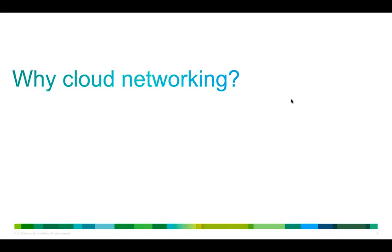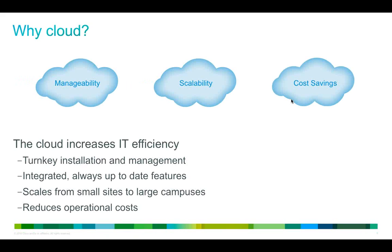So why is cloud networking a solution that you might be interested in for your environment? I want to take a step back and think about some of the benefits that a cloud networking solution can bring to an enterprise network. I like to break it down into 3 main categories: increasing manageability, as well as scalability, and finally cost savings. And all of these are really important pillars to Cisco Meraki and the solution. Firstly, manageability, really being able to increase the visibility and the control you have over your network, from the installation all the way to the day in and day out management of the product line.